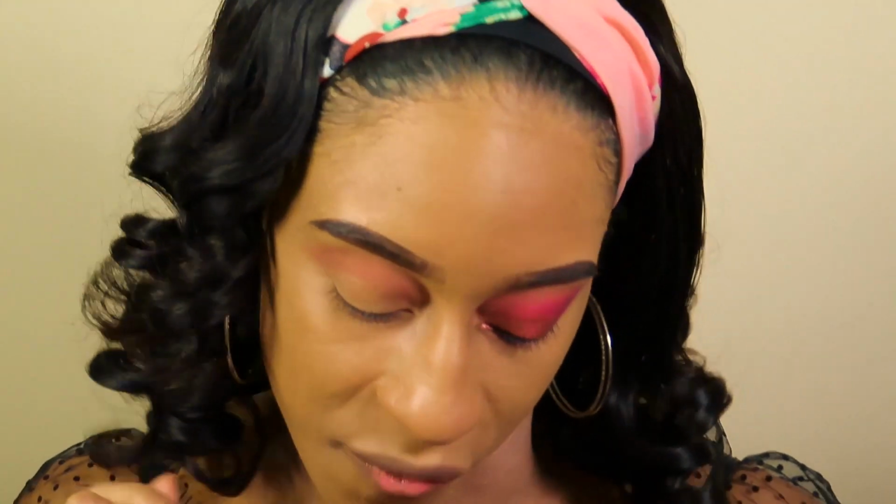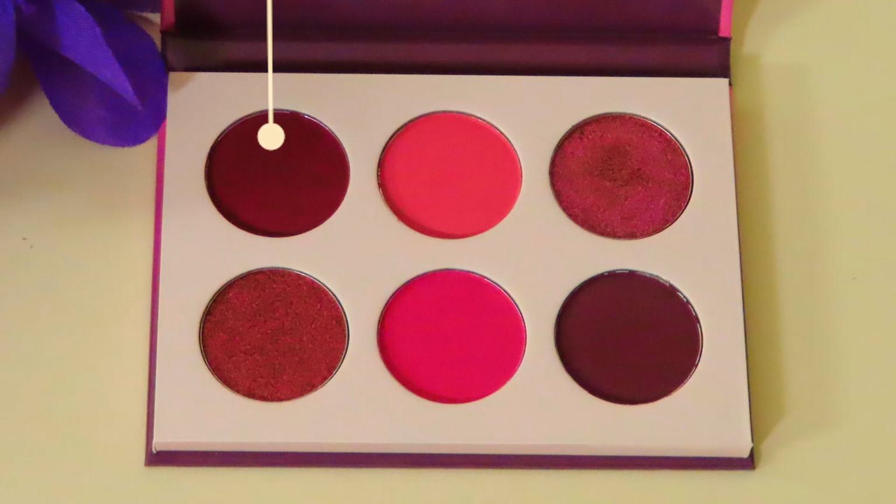Now I'm gonna go in with my next brush and this dark purple type of color. I'm gonna focus it right here on the crease and just blend it out after I finish patting it in and getting the desired color that I want.